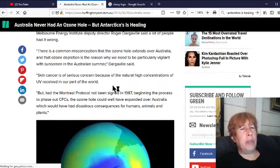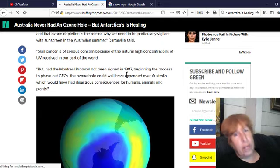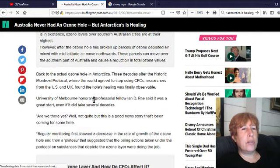There is a common misconception that the ozone hole extends over Australia and that ozone depletion is the reason why we need to be particularly vigilant with sunscreen. But had the Montreal Protocol not been signed in 1987, beginning the process, the ozone hole could well have expanded over Australia. Blah, blah, blah. The ozone hole has only ever been observed to be well south of the Australian mainland and Tasmania.